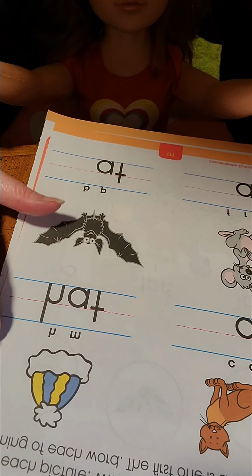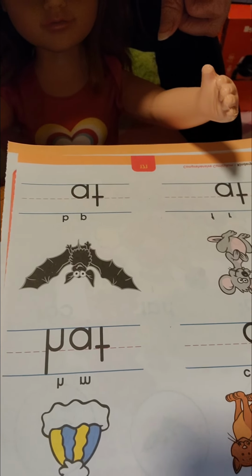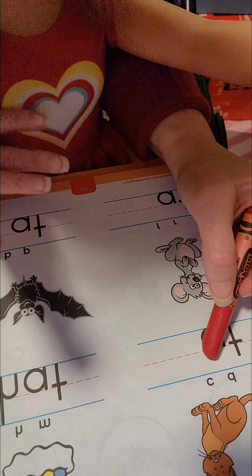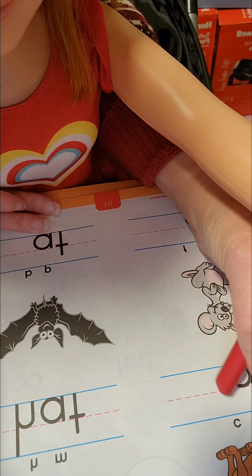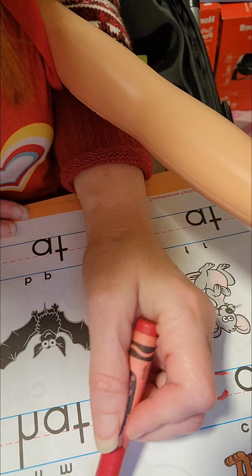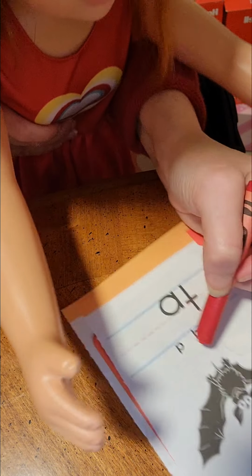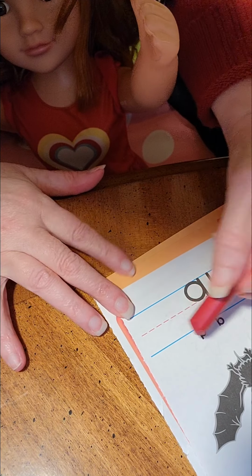Name each picture and write the correct letter. This is too hard, Mama. Cat. C. Hat. That's a hat. I don't like that bat. That bat scares me, Mama. I don't like that bat. B.